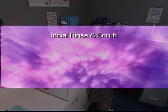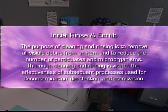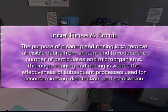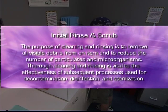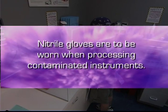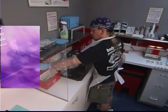Initial rinse and scrub. The purpose of cleaning and rinsing is to remove all visible debris from an item and to reduce the number of particulates and microorganisms. Thorough cleaning and rinsing is vital to the effectiveness of subsequent processes used for decontamination, disinfection, and sterilization. Nitrile gloves are to be worn when processing contaminated instruments.